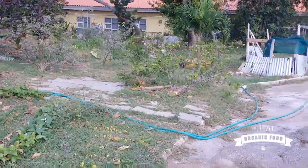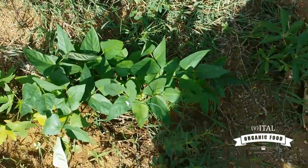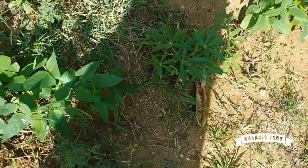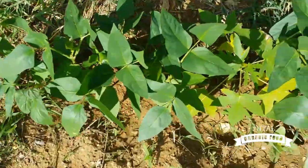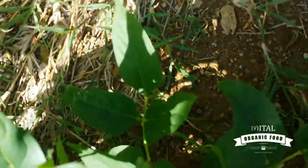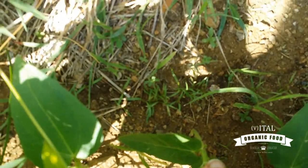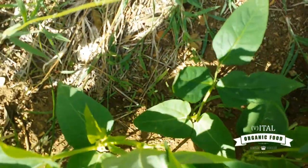You see, this is the whole overall view of the system. And here you see a line of also string beans. So in between those cassava, another cassava, papaya, and string beans, watch here. Surprise, surprise, here are carrots growing. So the carrots are growing in the shade of the string beans.